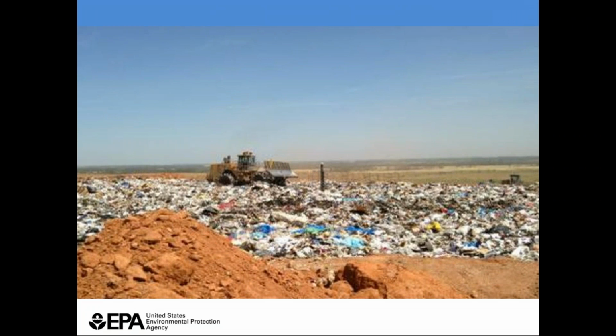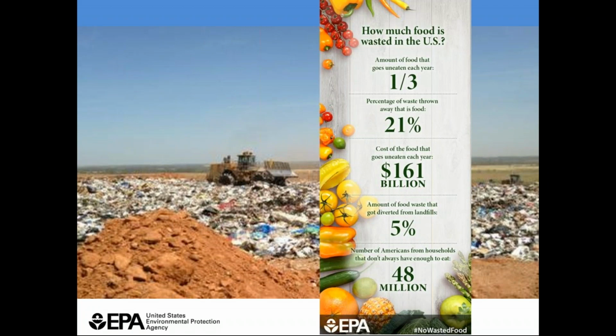What fraction of materials going to U.S. landfills or incinerators is food? With 1/3 of food going uneaten each year, excess food is the single largest type of waste going for disposal in the U.S., accounting for over 21% of the American waste stream.